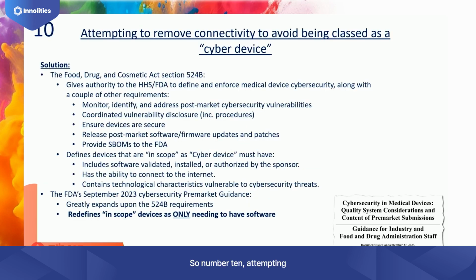So number 10: attempting to remove connectivity to avoid being classed as a cyber device. The law that gave the FDA the power to enforce cybersecurity, passed by Congress, also gave the FDA the authority to define and enforce it. So in the law, Section 524B of the Food, Drug, and Cosmetic Act, they talk about certain requirements that you have to do. There are about 5 of them in there. Very lightweight. What the FDA has done is not only taken those, but amplified them.